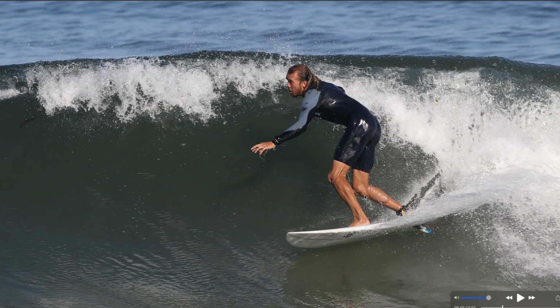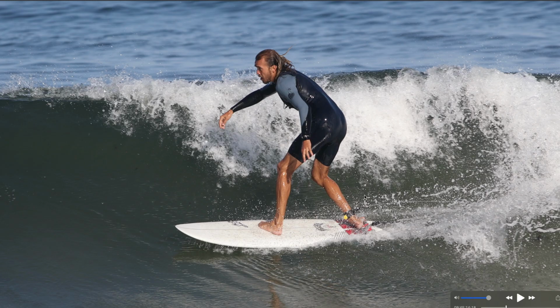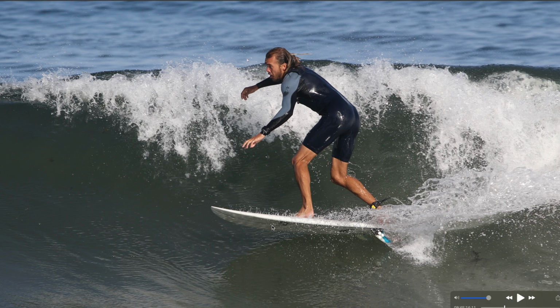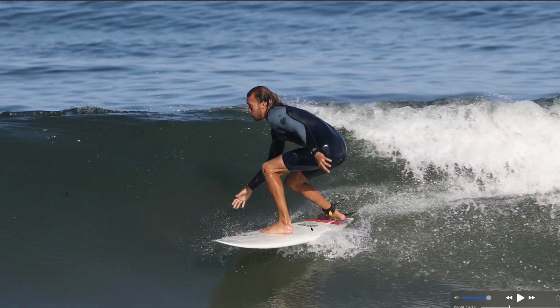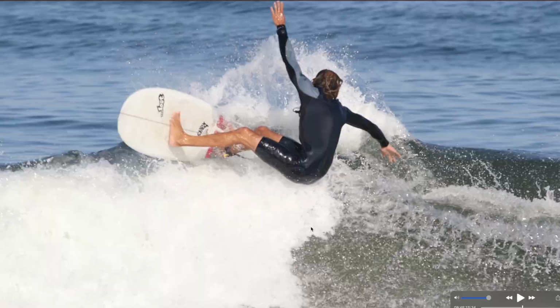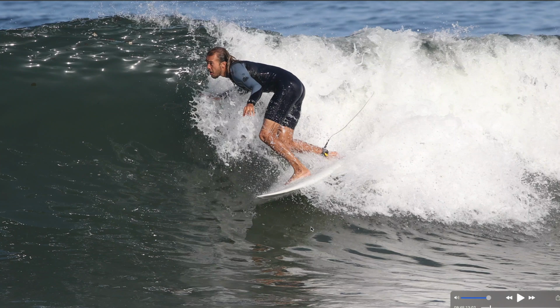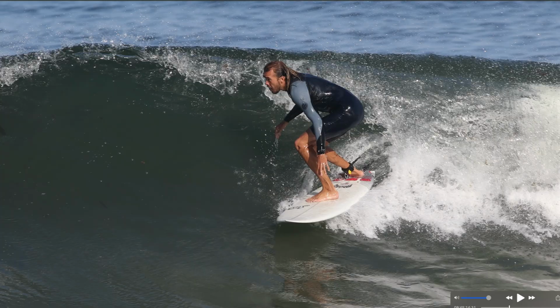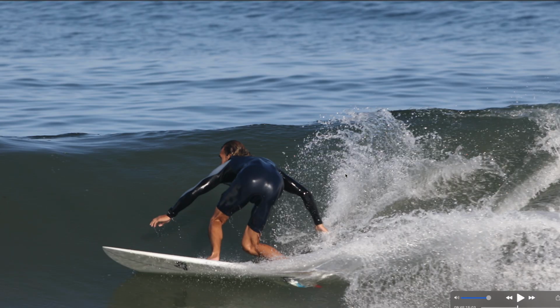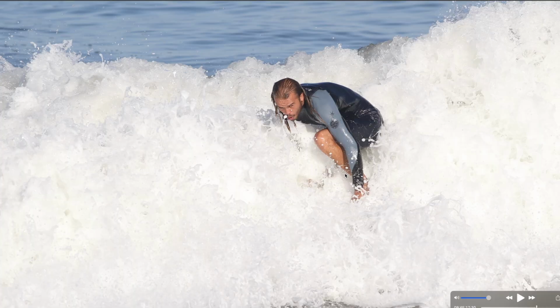So he comes up again a second time right here. See that board all the way up again. It's facing up again. Comes back down and then uses all the speed he's getting. Boom, for that one big maneuver. You know, this is an average day. It's a very clean day. Look at the face of that wave. That's beautiful. He's still able to get off a really nice, powerful, boom, power maneuver in that because he had that speed.